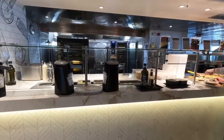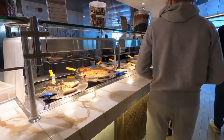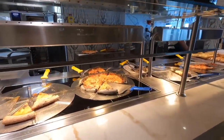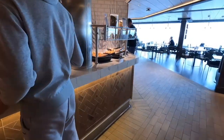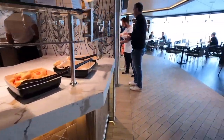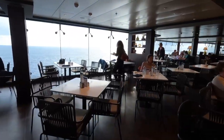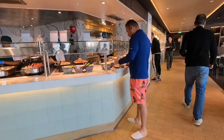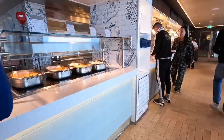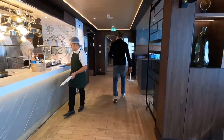Bakery. I don't see... oh, there's pizza and stuff. I don't know why people want charbroiled, charred pizza. I guess they like it. They also have a pizza and burger restaurant on deck 6 that we had today. I think it's pretty much the same food as the other side.